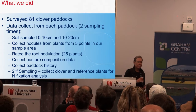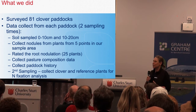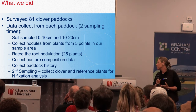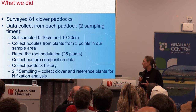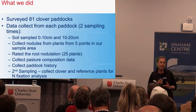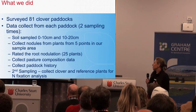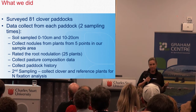So what did we do? We were originally going to survey 100 paddocks, but when we started the project, it was a lot bigger exercise than I had originally thought. So we ended up doing about 80 paddocks in the Riverina, and from those paddocks we collected data from two times of the year. The first sampling, which started in about July, we took soil samples and collected nodules from the clover plants themselves.